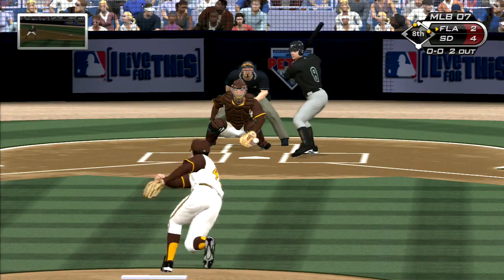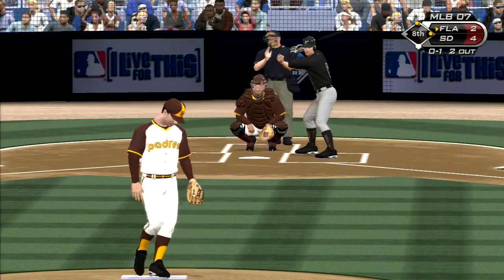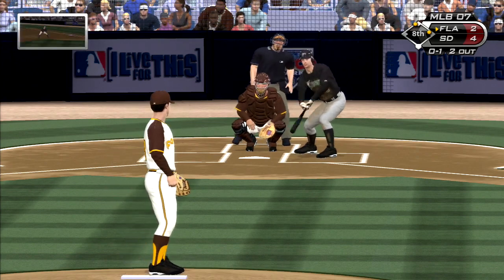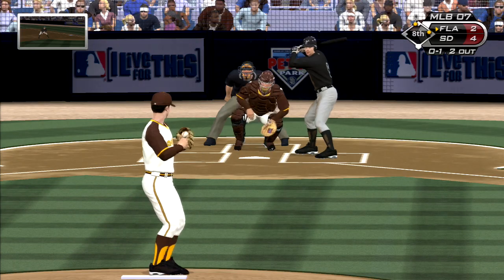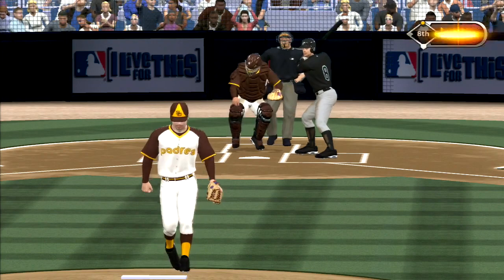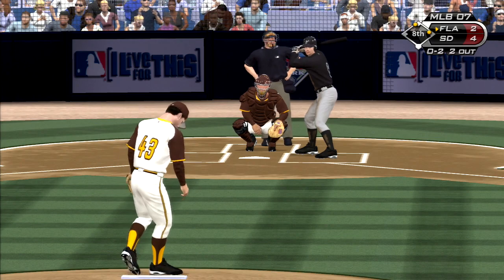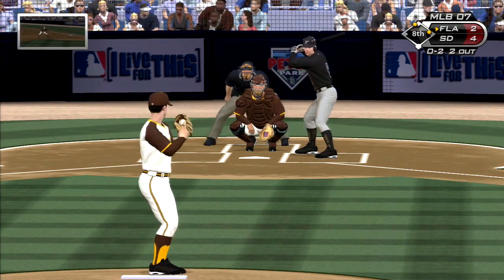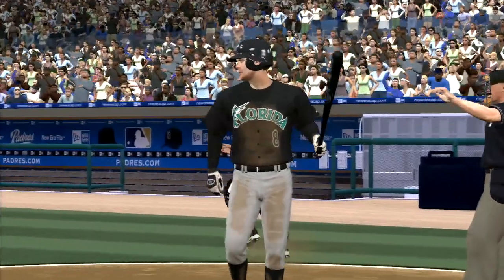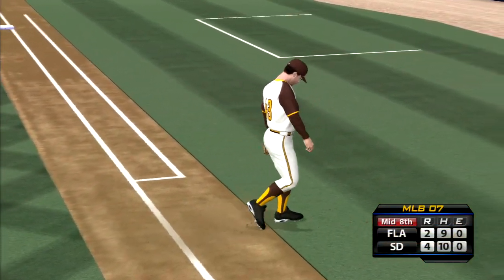First pitch coming. And he gets ahead 0-1. Got to bend the knees and go down and get that one. In there, and it's 0-2 now. Pause, now the pitch. And a slider swung on and missed, and the side is retired. Marlins strand a pair, still down by a count of 4-2.